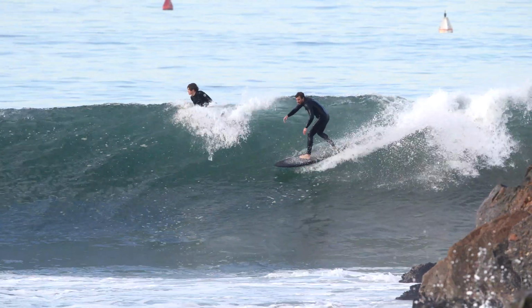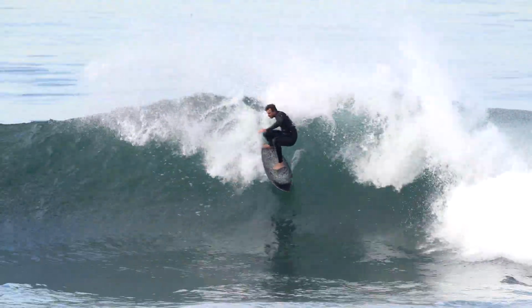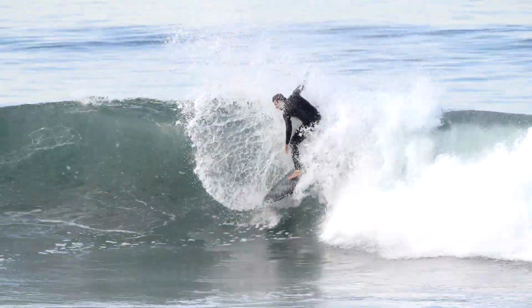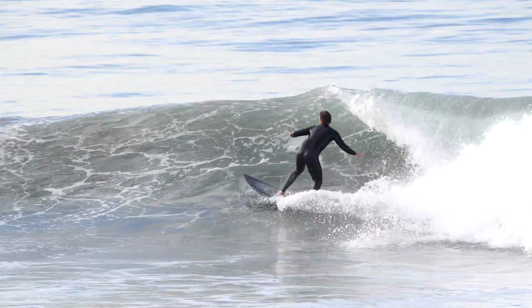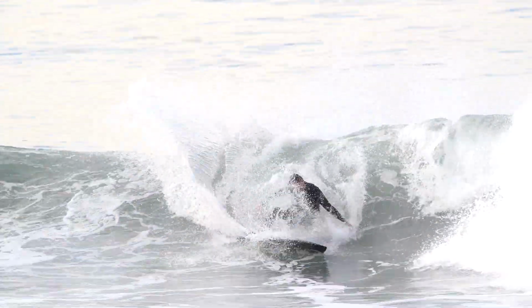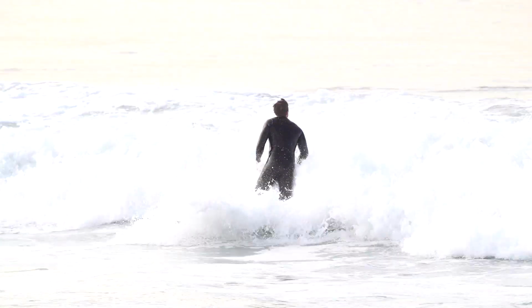Let me preface by saying that yes, you can actually gain a lot of speed off a bottom turn, and the bottom turn to me is the most underrated thing in all of surfing. And that is why I'm going to make a whole episode just on bottom turns. So I'm not going to cover gaining speed off the bottom turn, although you will see it in these videos.